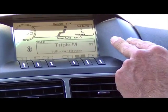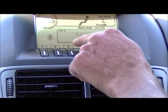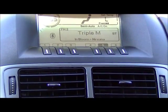Gives us a reading on our outside temperature, which as we mentioned, that's why we do have aircon on, because it's quite warm. Down below all your aircon settings, you notice we've got all our information in regard to the audio, just running through FM at the moment.